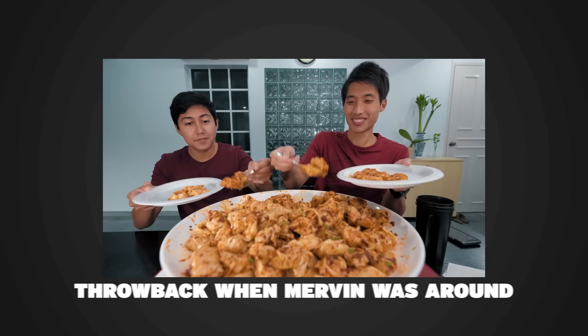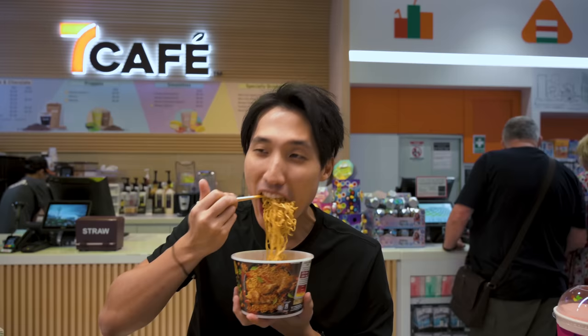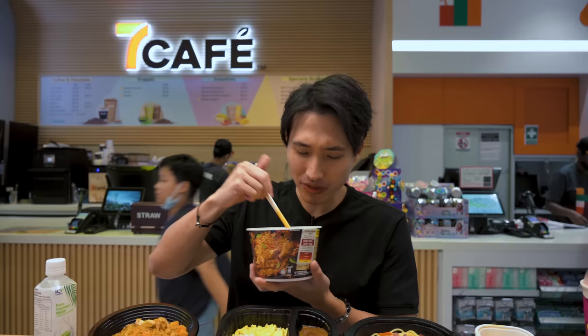Yeah, that one. Okay, so we got the rest of the items laid out here. I'm gonna try this one first. This one has been sitting out too long already. The last time I had this was 2019, and back then I couldn't handle the spice. It's still spicy, but it's a lot more enjoyable now. I actually prefer this one more than the Korean Samyang noodles.